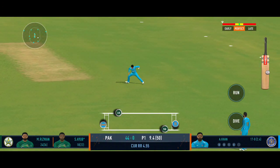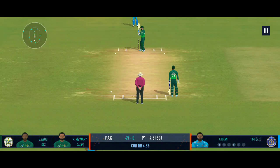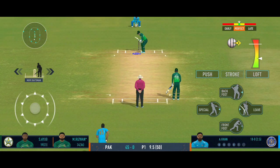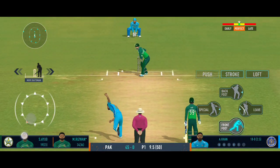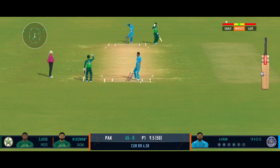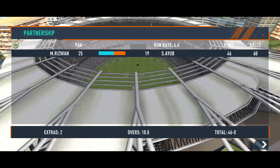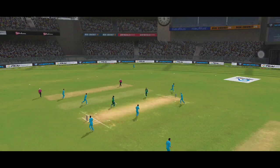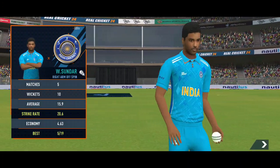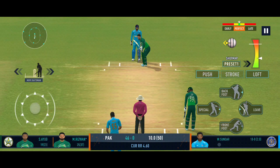Turned away for a single. Couldn't time that well as you'd have liked. Direct hit, as a batsman one should never take on his arm. It'd be interesting to see what pace he'll bowl at. And the batting power play comes to an end.